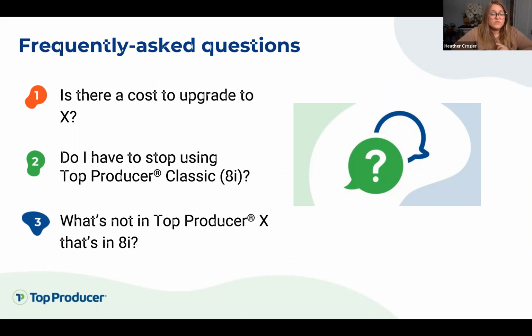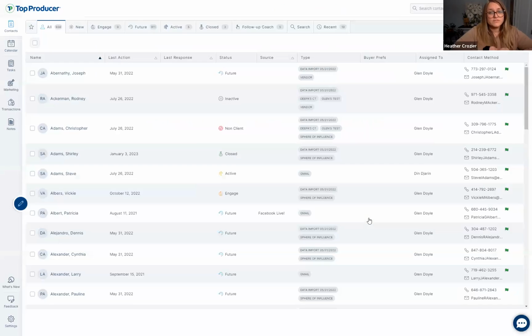But actually, I know we're coming to an end here. We've got to get going pretty soon, but we didn't cover this, and maybe we could just throw this little extra bit in, because I do really like it. It's where the customizable tabs are that you have in Top Producer X that you don't have in 8i.